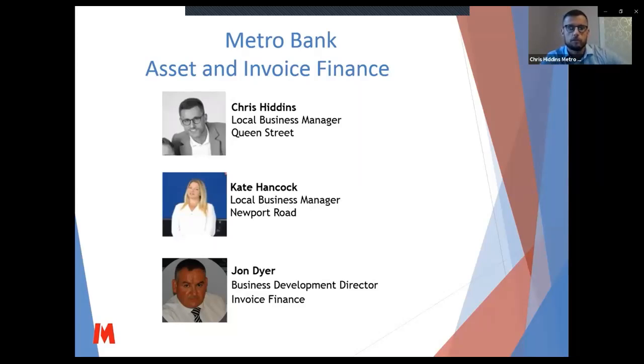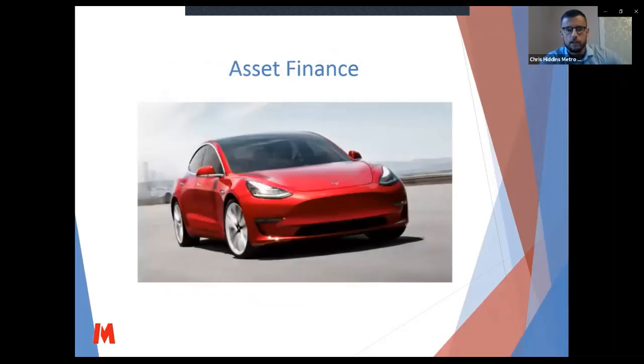I'm going to talk a little bit this morning about asset finance, and then hand over to Kate, who'll go through our invoice finance proposition. Like Kate has mentioned, we've got John Dyer, our invoice finance specialist guru, on hand for any technical queries as well. So I'll start off with our asset finance. See the lovely picture of the Tesla there, which we'll come on to in a moment.